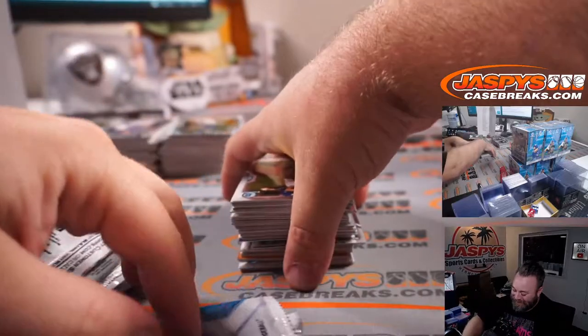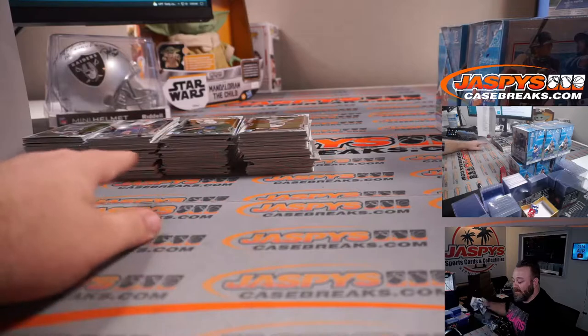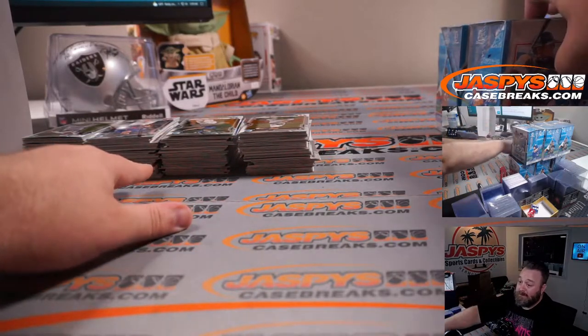please be Christian Hernandez, right? Yeah, we're only four boxes in. There's already three oranges. One of them's a patch auto, which is pretty cool.